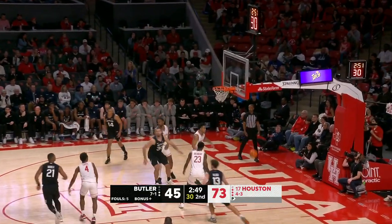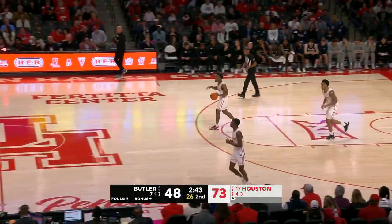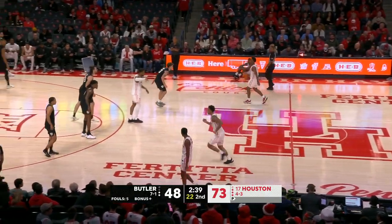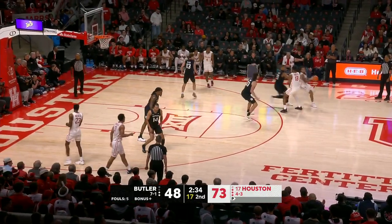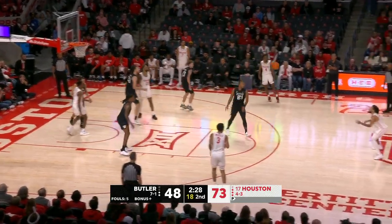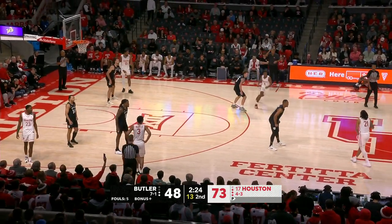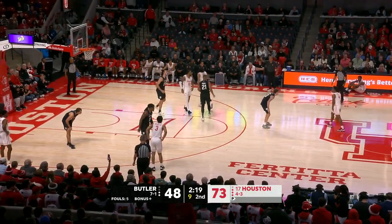Here's a long 3, and the first field goal for Jamil Telfort tonight. This has been a tremendous second half performance from Kelvin Sampson's team. The offensive rebound, Juwan Roberts, the kick out. Smart by Sharp. He didn't even think about taking that shot. Like, run some clock here. Game is in complete control.